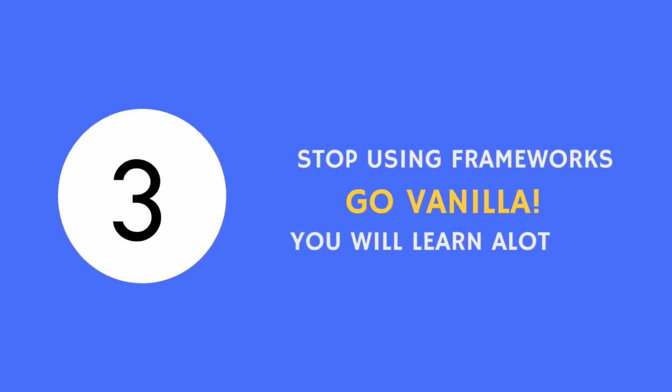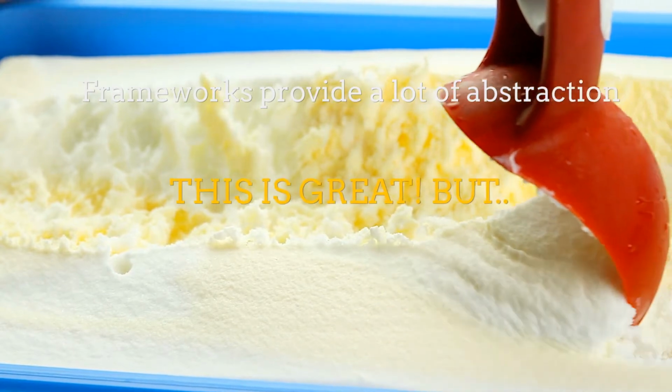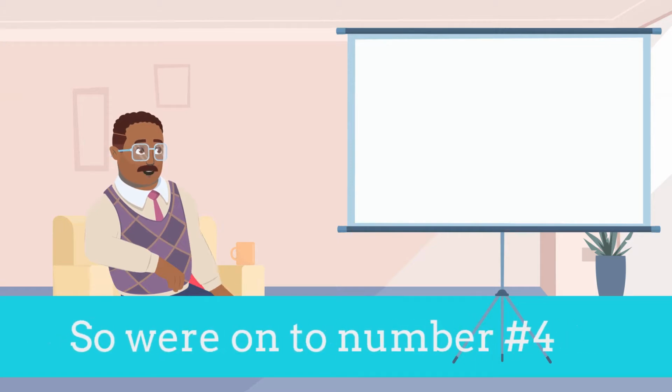Stop using frameworks. Go vanilla, you will learn a lot. Frameworks provide a lot of abstraction. This is great. However, using only PHP is a great learning experience. And we're on to number 4.